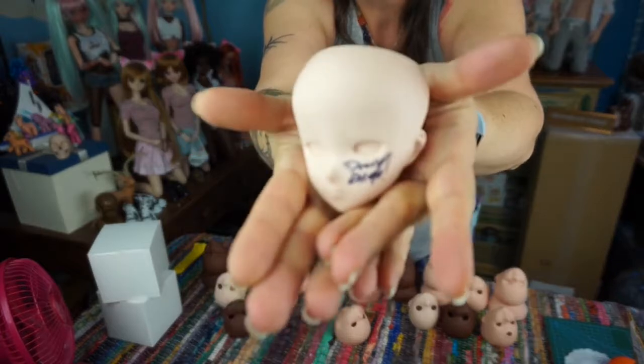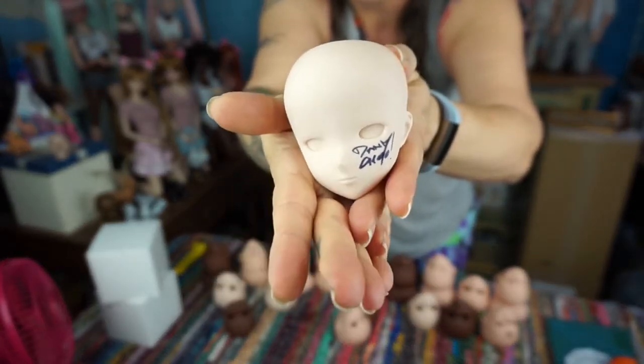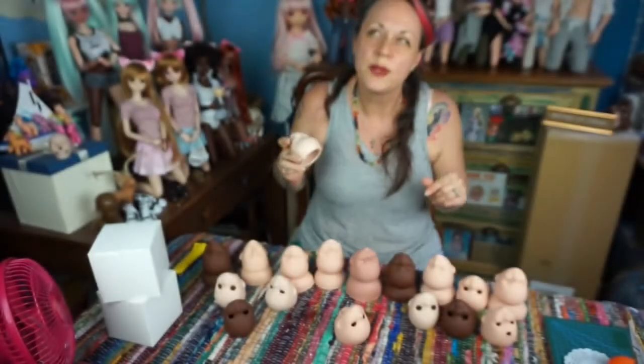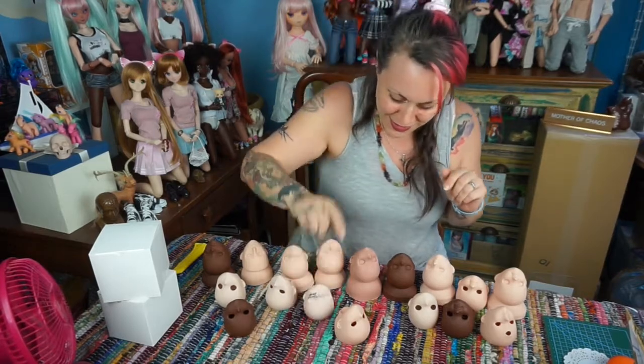This is always worth showing off. This is my Kanata sculpt with Danny's signature. I very specifically requested this and was super excited to get this signature on this Chaos head.